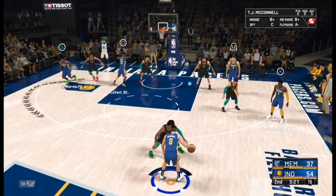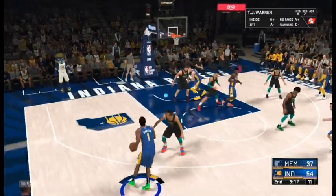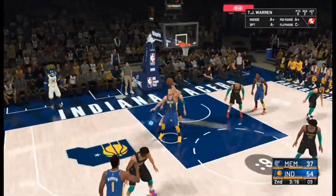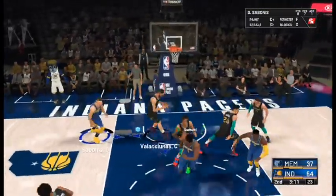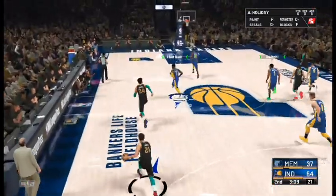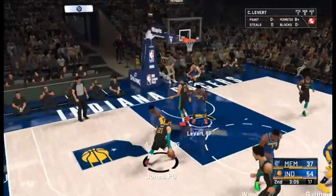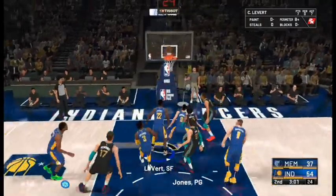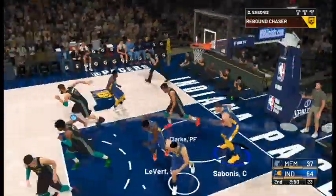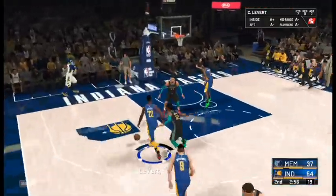Now, here's McConnell. Guarded by Morant. Outside Warren. To the middle. Here's Sabonis. That one a little long. And it's Jones with the ball for Memphis, trailing by 17. And the rebound goes to the Pacers. Sabonis has got rebound number 8 here tonight in the game.